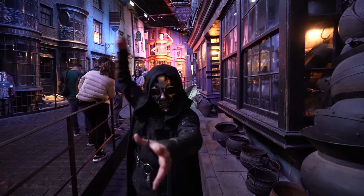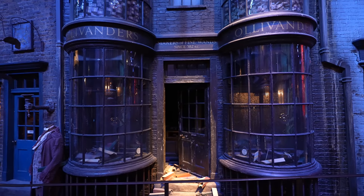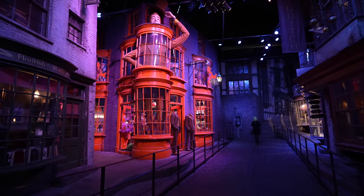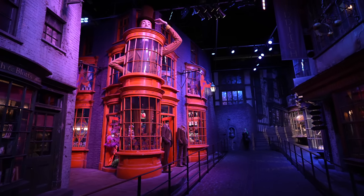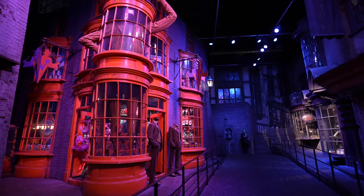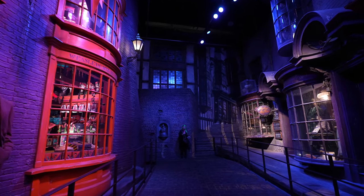And they also have Death Eaters here. Of course they would. You have to have Ollivanders. And then up here at the end of the street on the left, there might be a shop that looks a little familiar to you. Weasley's Wizard Wheezes. I love everything about this place. Oh my word, Jessica's down there taking pictures. She's probably mad at me because I'm in her shot. This is something else.